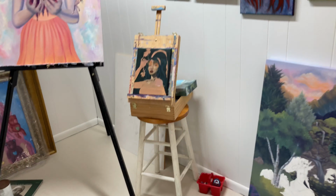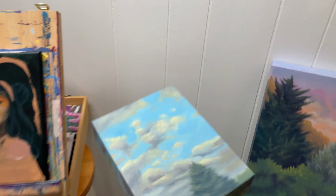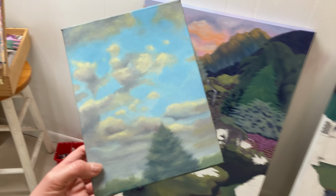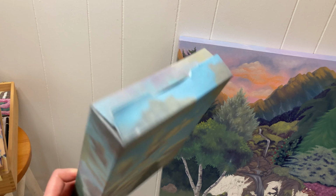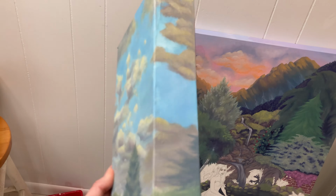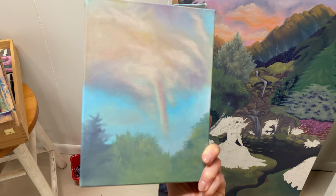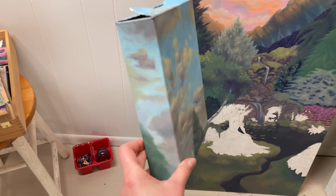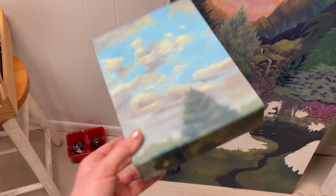And then over here, I recently finished the oil paint layers of this. And I really love how it turned out. It turned out so well. It's actually a cereal box that I put gesso on, and then I painted it. There's a rainbow on the back, referenced from a photo I took. All of it is referenced from photos I took from my windows of my house.